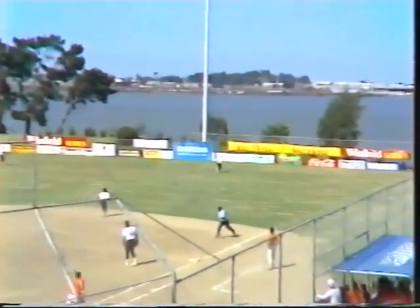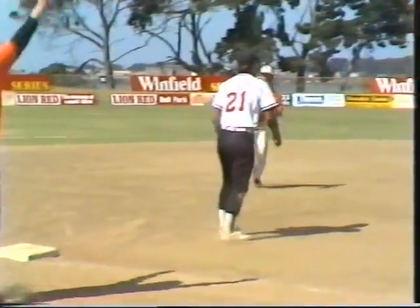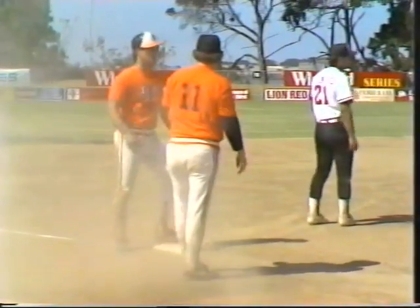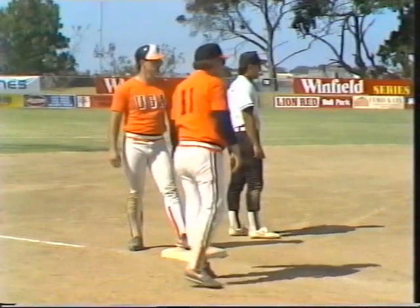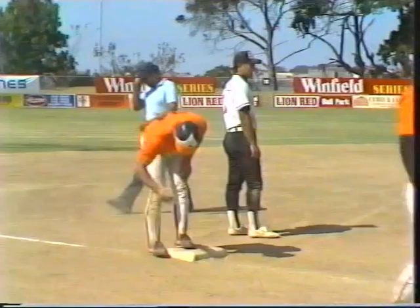Wait a minute, hold it. That ball is going. It is up against the fence. Here's Thompson's got it, lines it in. These Americans do not lay down. That was a very good hit. It was into the breeze. It was hard for Thompson out in right field there. It ended up against the fence, as we'll see here.